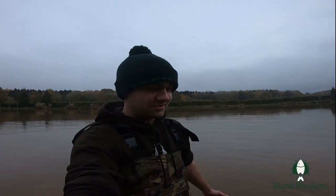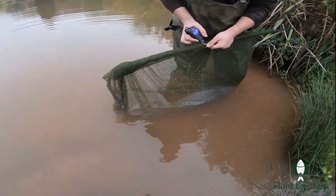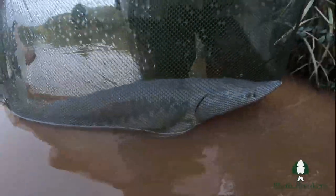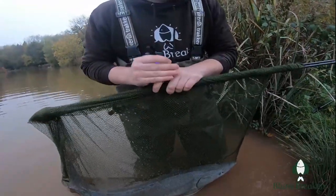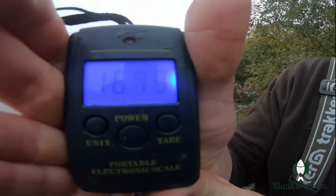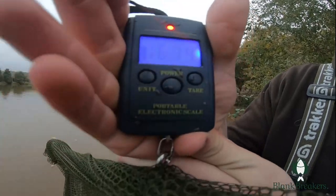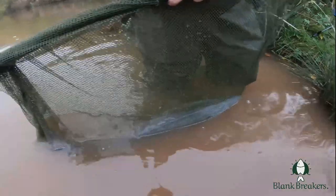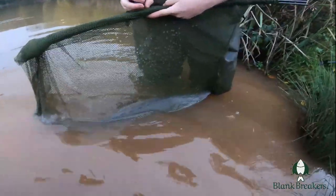First ever sturgeon, guys. You do not understand how happy I am right now. Jesus, the fight on that fish. And what a gorgeous fish it is. Bro, I'm just weighing him. 16.85. We'll go for 16 and a half just to be safe. Oh, I'm nearly falling over then, guys.